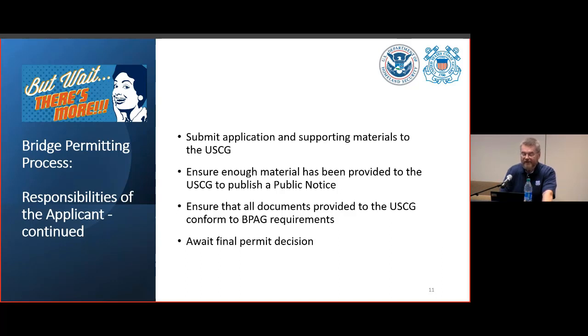Now, once we've got enough data on hand, we can proceed to issuing a public notice. The public notice is what it says it is. It's a notification that will allow the public at large the opportunity to digest what's being proposed and to furnish feedback to the Coast Guard, all of which is taken into consideration when it comes time to render a permit decision. Generally, most comment periods run for about 30 days.